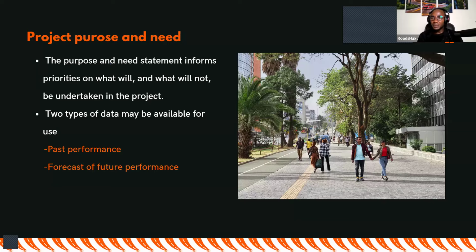In this purpose statement, we have two sources of data that can inform this decision. The first one is the past performance. For example, what is the crash history? What is the severity of the crashes that have been happening on this street? Is this street able to serve the intended traffic? So we are able to get insight from this data to inform the decisions we are making in our design.